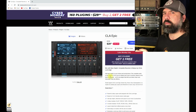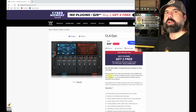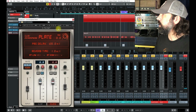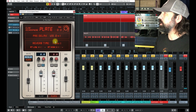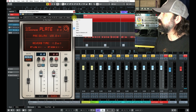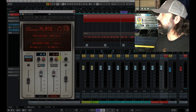Chris did a bunch of videos on his process for when he's using delay and reverb together to create space in the mix, depth. So let's get into my DAW here. Here's the Echosphere. Very cool. Don't forget, in version 12 of Waves, you got this GUI where you can resize the GUI now, which is really cool. That was a nice update that they did.